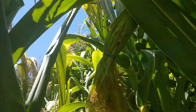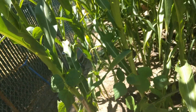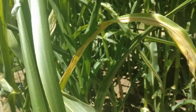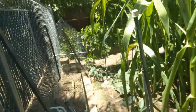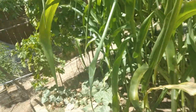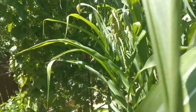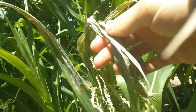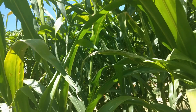This ear fell over here. Just flipped upside down on its own. See, like that leaf looks burned. Crispy sounding. Burn. I think these are sunburns because it's been unusually hot here for like a week. This. Burn. Oh no.